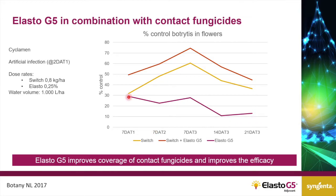Switch by itself, as you would expect, very good levels of control. We're up to kind of 60% here. But by putting Switch and Elasto in, we've improved the efficacy because we're binding more of it where we want it. And we've got around 75% control of botrytis in this trial.